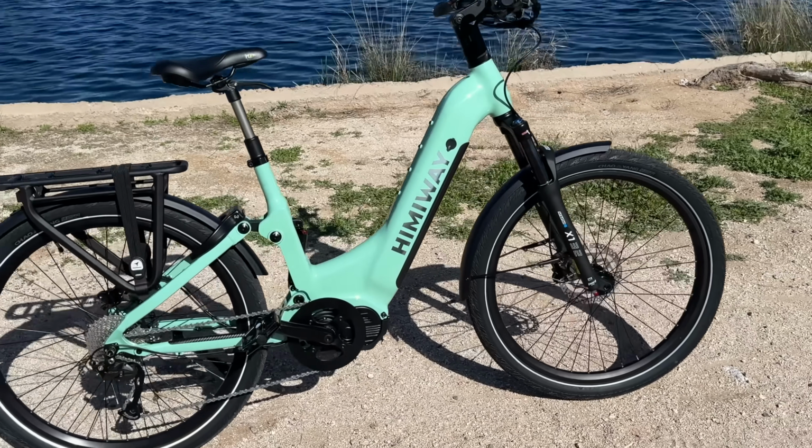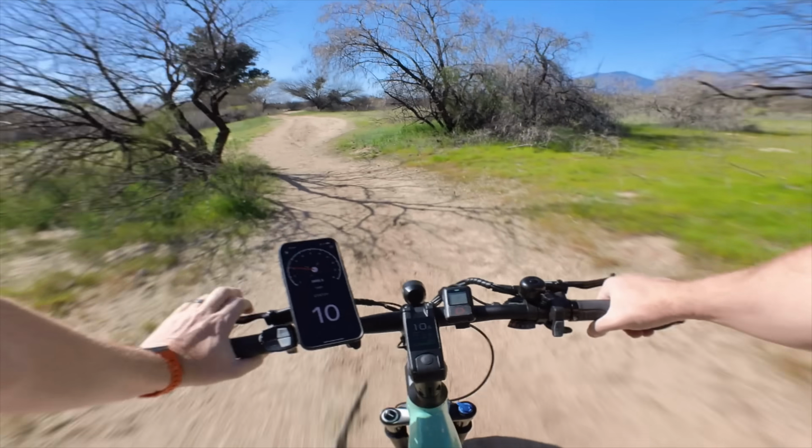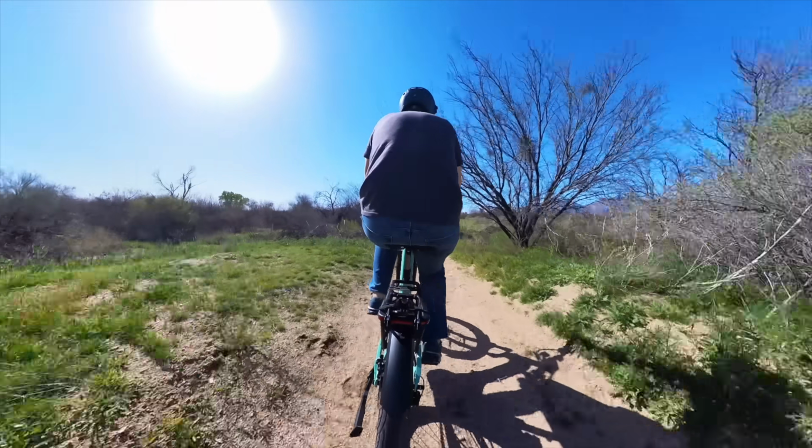The Himiway A7 Pro is a solid contender in the e-bike market in my opinion. It's best suited for riders that are looking for a reliable, long-range e-bike that doesn't skimp on power or features. So whether you're commuting or hitting the trails, it's a bike that should be on your radar.